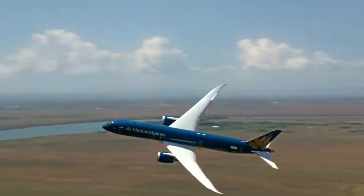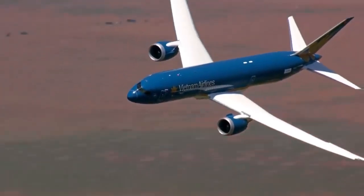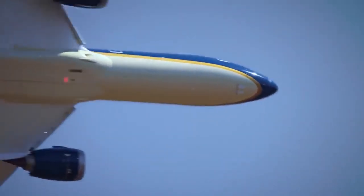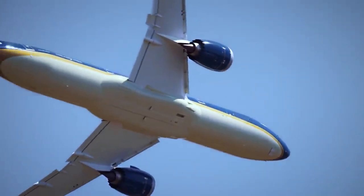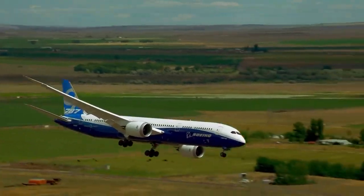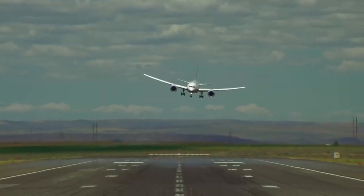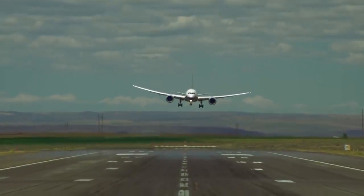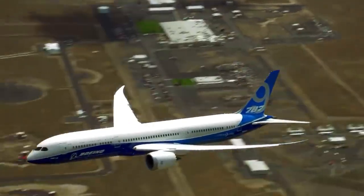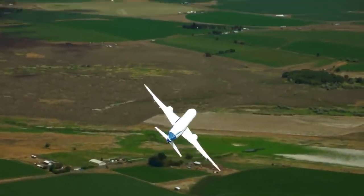This series is usually saved for aircraft and technology most of us will never set foot in. But the 787 could be the most advanced piece of engineering we have ever covered, and it's a plane many of us will have the opportunity to fly in and marvel at the decades of engineering advancements that made it possible.